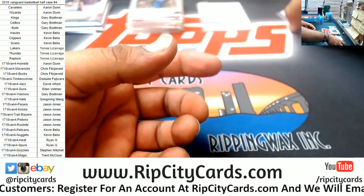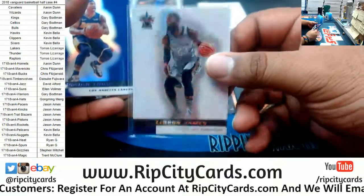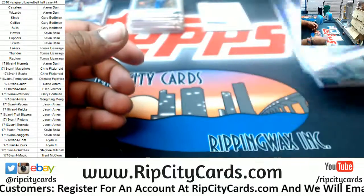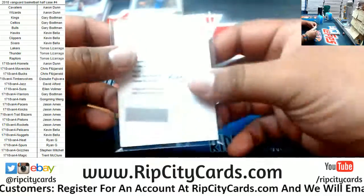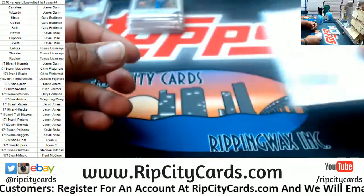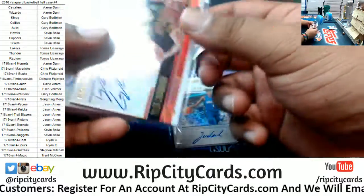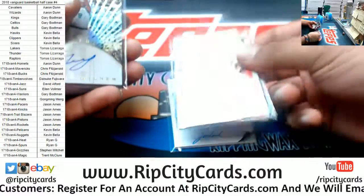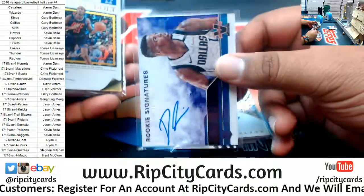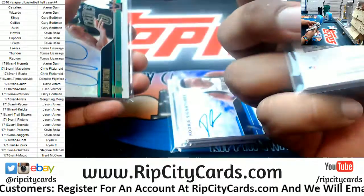So to recap, we got Gobert Jazz to 49. LeBron James Cavs, 49. Isaiah Thomas Lakers, to 25. A redemption for Frank Mason III of the Kings, hot off the press, auto purple. Jonathan Isaac Magic, to 99. Tyler Cavanaugh Hawks, 99. Antoine Walker Celtics, 99. Dennis Smith Jr. Mavericks, 49. Terrence Ferguson, Thunder, to 5 out of 10.